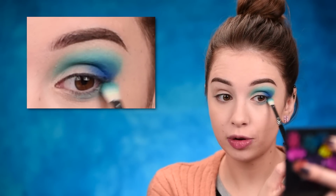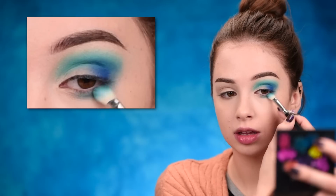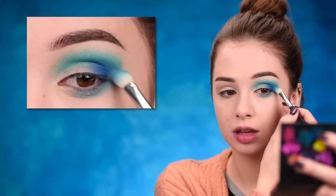I'm gonna really smoke it out. I can see that she really intensified that lower lash line. Okay, spent half an hour blending off camera, but it's totally worth it. I'm just kidding, I'm over exaggerating. It was more like 10 minutes.